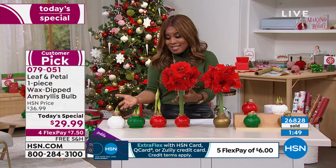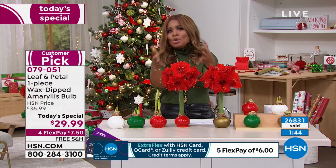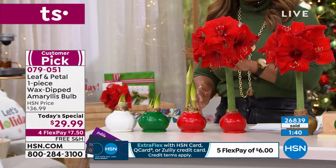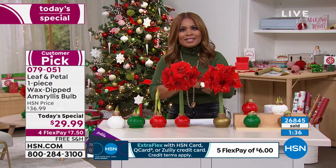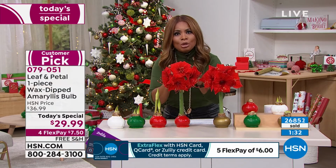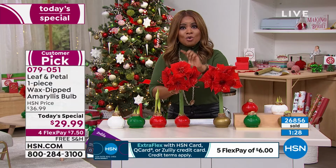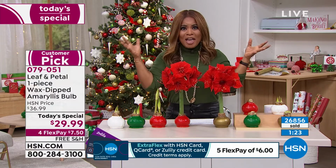And the fun part is that you actually get to see it go from this bulb to this beautiful, gorgeous floral bouquet in 4 short weeks. And reminding you again that they last. This doesn't last a week. It will remain looking this beautiful for 6 weeks. And for some of you, it will last for up to 8 weeks. I want you to think about that combined.